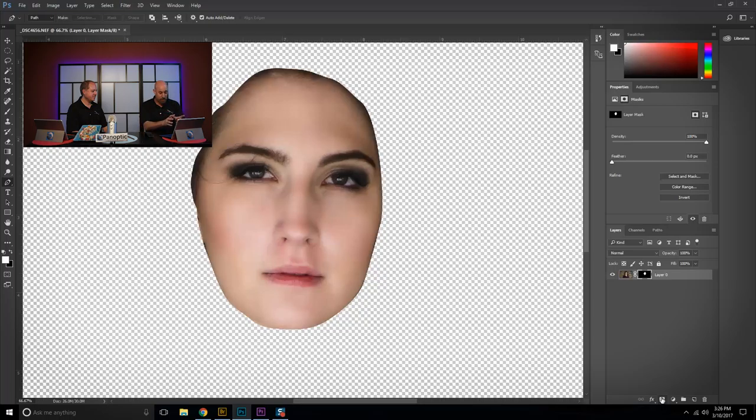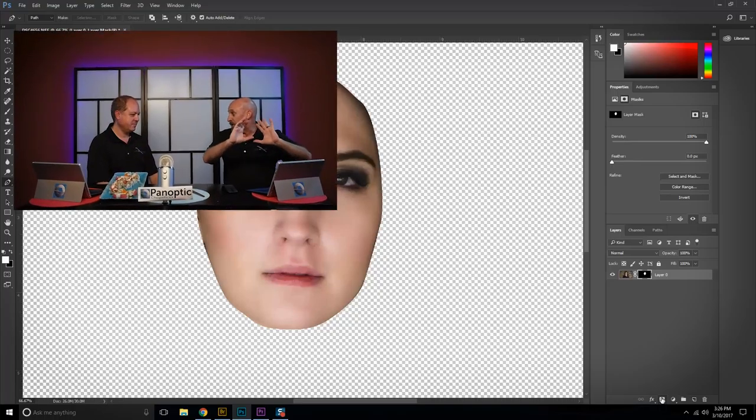So if I took a couple extra minutes, I could do this perfectly, and I'm going to get the line of her face. I'm going to cut it out just perfect. So the secret is don't look behind you. Look where you want to go with the pen.